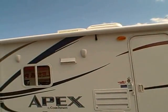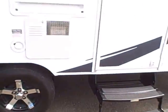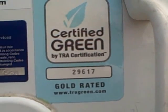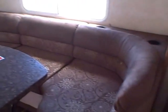It's got the awning on the outside, outside speakers, alloy wheels. And take a look at the inside. There's the model, certified green. We step inside. Here is the living area. You can see it's got this big old J-shaped dinette sofa with a removable table.